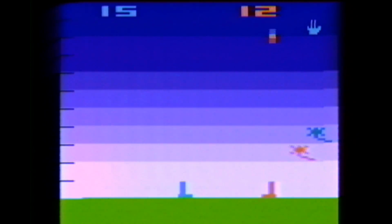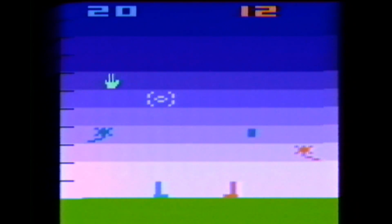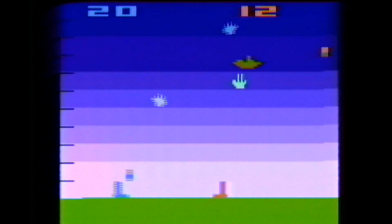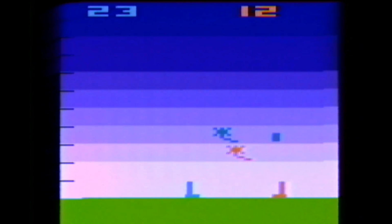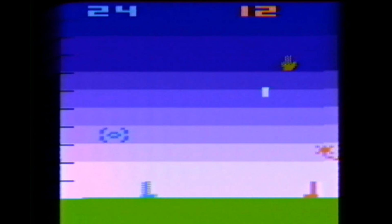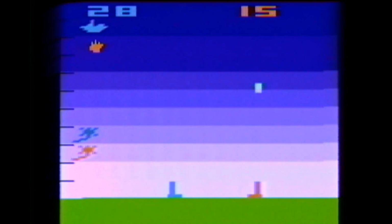Air-Sea Battle has 27 different game variations, and you can select them with the select button on your Atari 2600. It's primarily a two-player game, although there are a couple one-player variations where the opponent just fires randomly into the air or the sea and tries to hit enemy objects. But you really want to play this game with a friend. This is as much fun as any two-player game on the Atari 2600, so if you like Combat or Space War or Demons to Diamonds or Warlords, you'll love Air-Sea Battle.